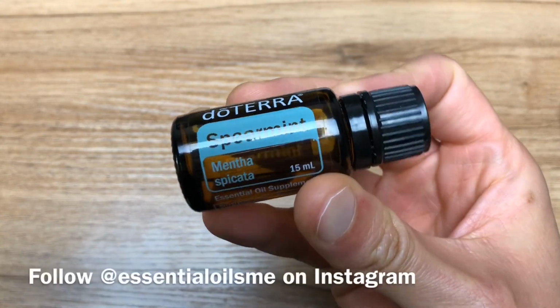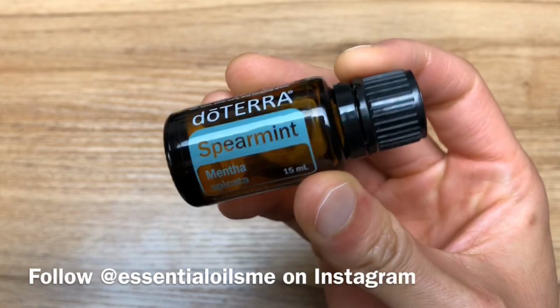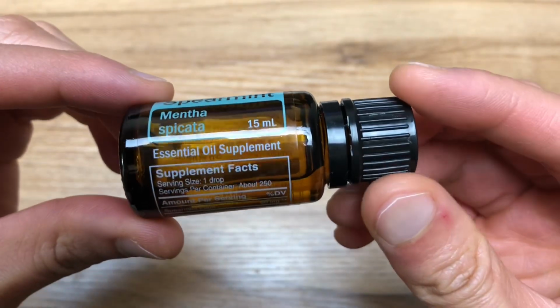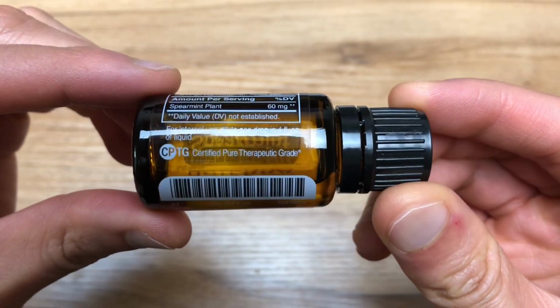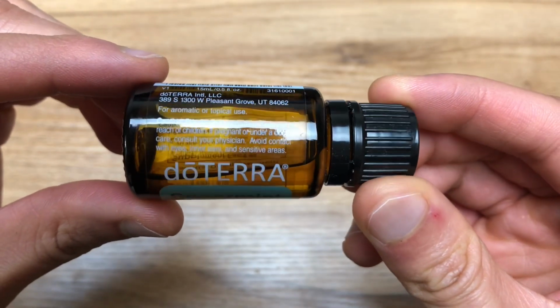Hey, it's Lance McGowan here with Essential Oils Me, and today we're going to talk about the benefits and uses of spearmint essential oil. Spearmint is a perennial plant that grows 11 to 40 inches tall and flourishes in temperate climates. It is widely used in gums, candies, and dental products for its minty taste and to promote fresh breath.